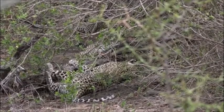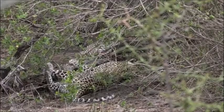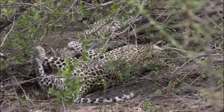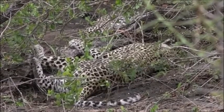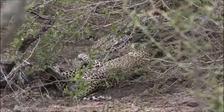What will happen to little Hosana, the young male? He will be pushed out, and most likely his mother will start showing him signs of aggression, hissing. Oh, hang on, there's a cuckoo, everybody.